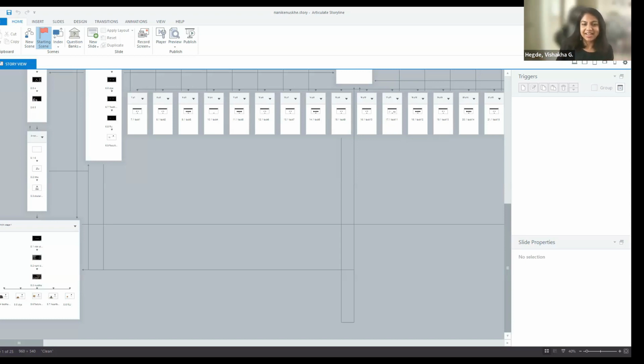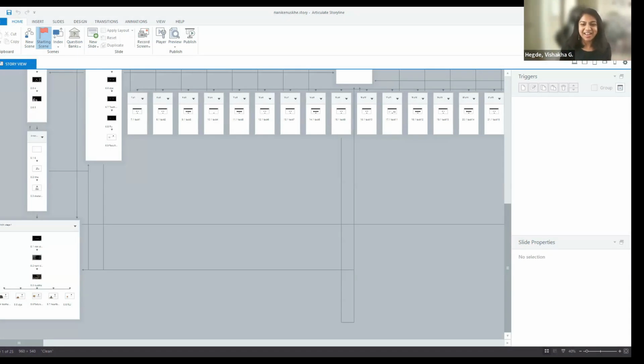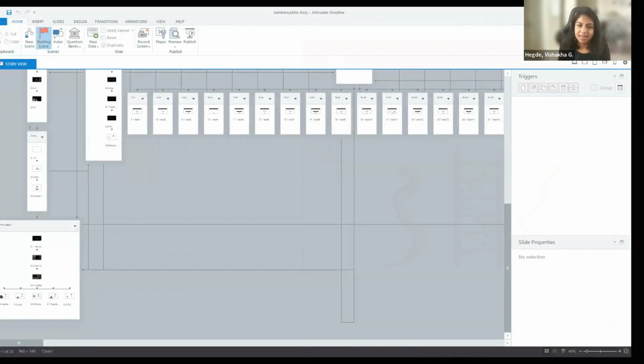So yeah, the other thing I believe that really helped me was just finding inspiration around me, and as I said, deconstructing existing resources. I learned to do this better later in your gamification classes, Dr. Kapp. But for this project, I only had that option. I did try to deconstruct several board games, and as I said, the Snakes and Ladders game really helped me set up my structure and framework for the third phase as well.